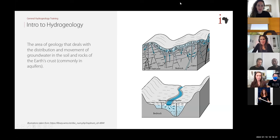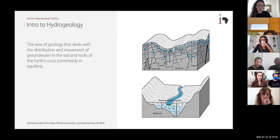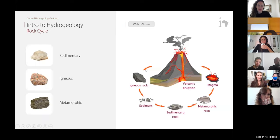Here on this side, we have two different versions. One is a fractured rock aquifer, and the other one is a sedimentary aquifer. And so we'll go a little bit more into that, but these are two different ways that water can sit in the land beneath our feet. So we want to switch over to a quick video that helps us get a little bit more information about what types of rocks we have and where water sits in those rocks.